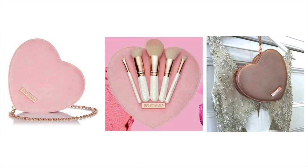Spectrum Makeup Cosmetics. Spectrum, the brush people. They've released a Sweetheart set, which is a brush collection. 5-piece mini brush set in a gorgeous pastel pink velvet heart bag with rose gold detailing for, you'll never guess it, the royal wedding.